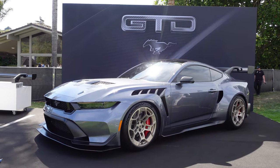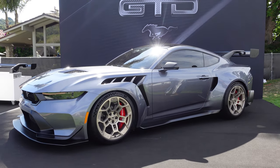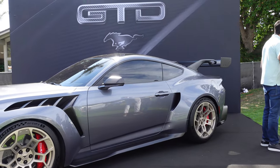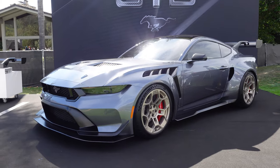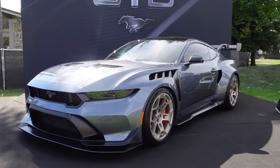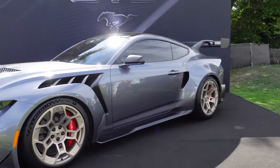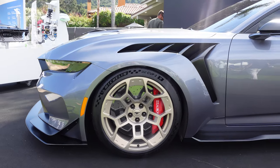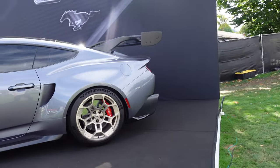This was a huge surprise reveal here at the Quail, the Mustang GTD. Absolutely ballistic. It's pretty much a road legal Mustang GT3 car based on the new generation Mustang, except this one is quite different. 800 horsepower, and it's gonna cost you a pretty penny, $300,000. But obviously you can see it's quite different from any standard Mustang, even from the Dark Horse or the Shelby. But just take a look at the back.